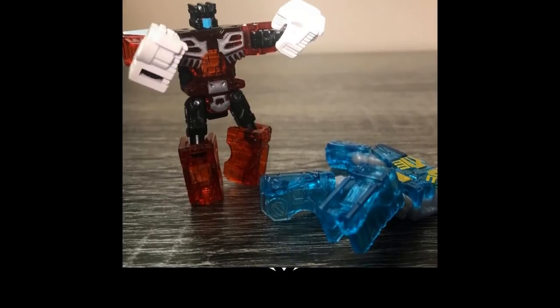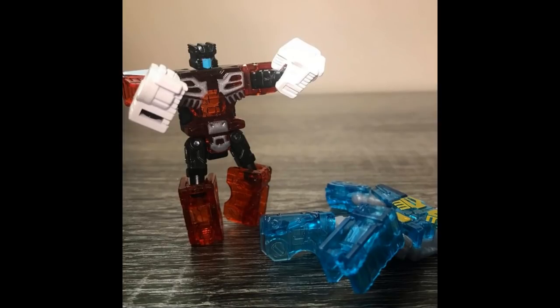Here's a cassette comparison, and yeah, not bad. Clear, knocking out clear.